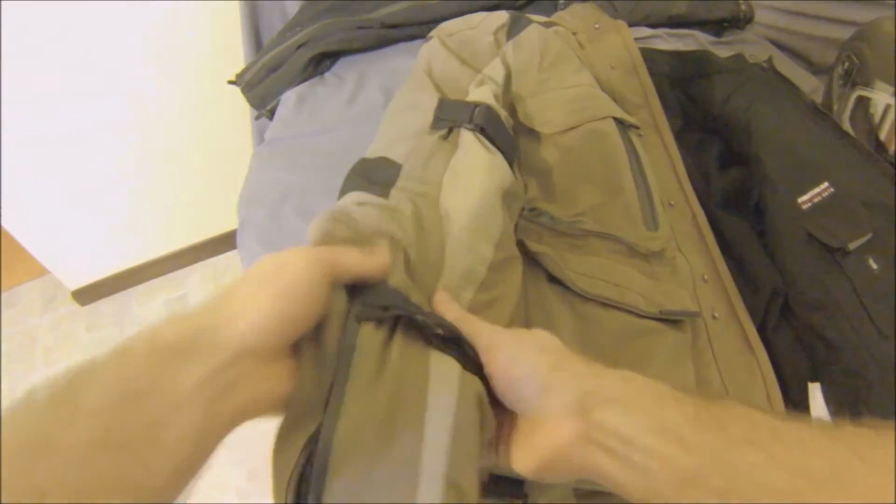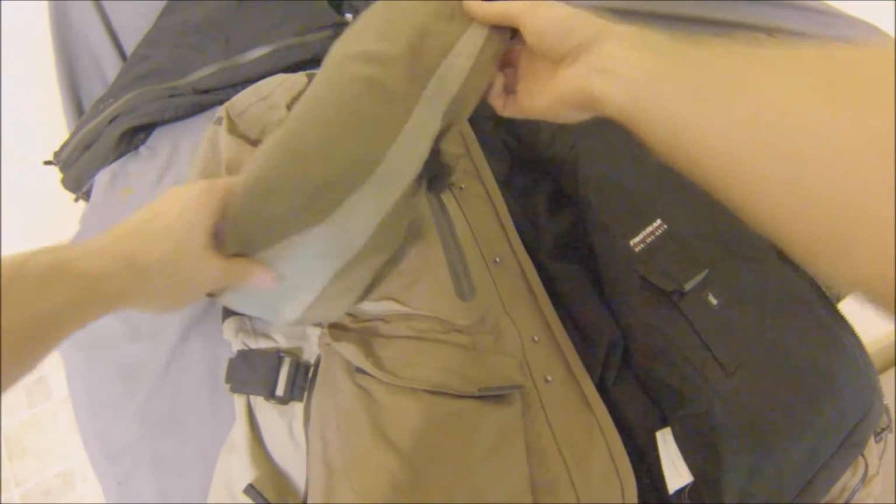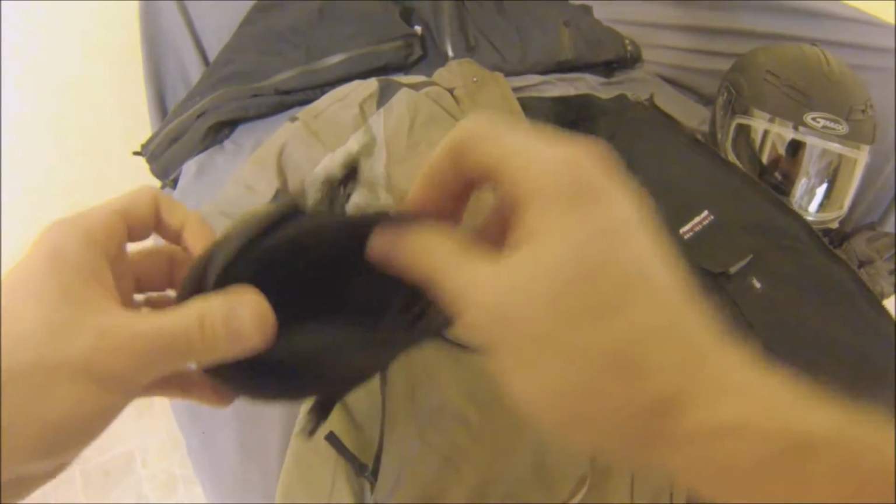But I do find that as you've got the arms ratcheted down, it gets a little tighter in the elbows and whatnot. So I have a hard time reaching up to my helmet a little bit in the wintertime when I'm bundled up with a long sleeve shirt plus the liner in. So that's something to take into consideration.